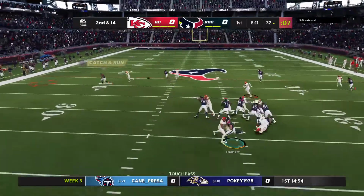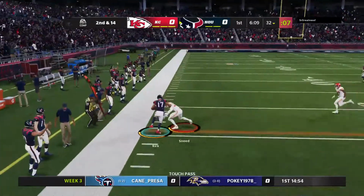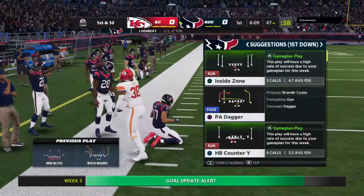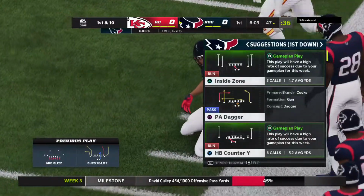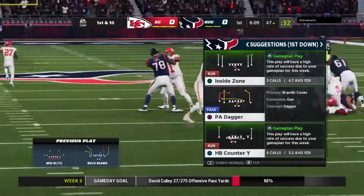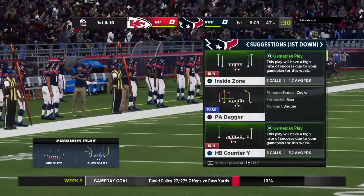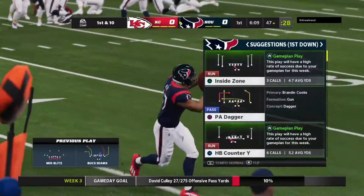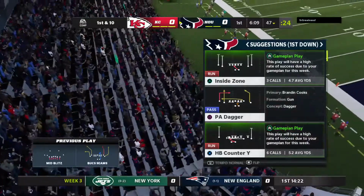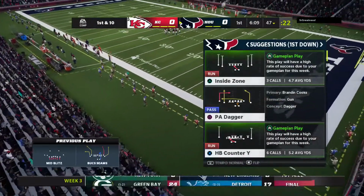Throwing on 2nd and 14. Herbert. This one complete to Christian Kirk. And he'll be out of bounds, but able to get it up past the 45. But that's what you're looking for when you want to throw the ball downfield. You want one of those guys who can play out on the perimeter, can play out wide, who can not only get open, but when they're covered, can uncover themselves downfield and create catches.